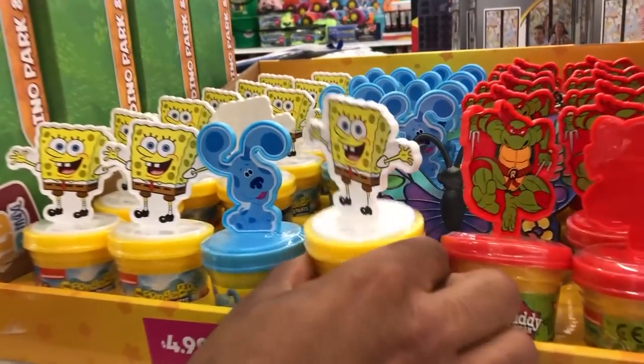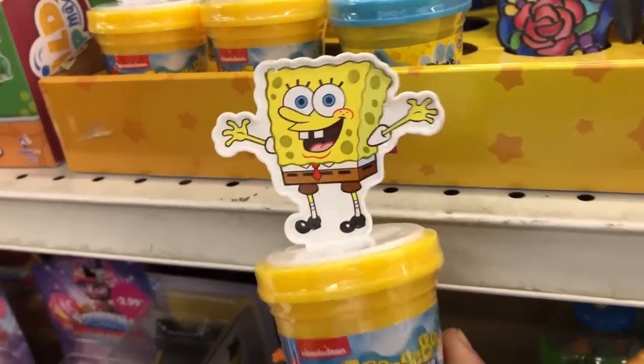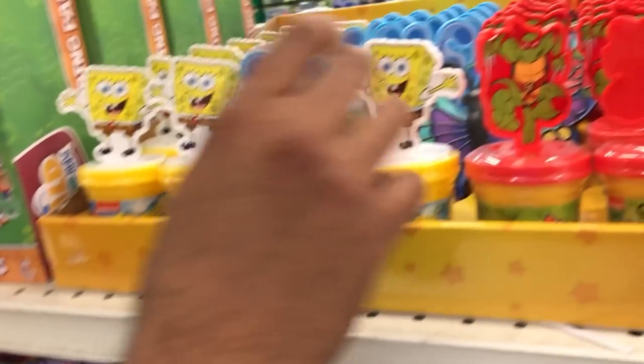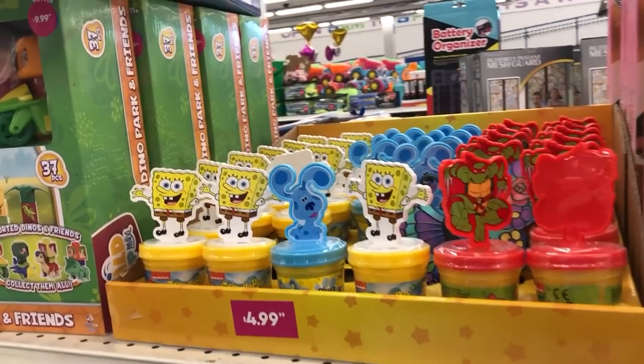Okay, and they have these guys right here, which is a SpongeBob product, but these are only $1 at Dollar Tree. They're asking $5 here for these. I have a feeling that's why there's so many still here. Yeah, they're like, oh, we can get this cheaper. Yes, we're not gonna pick that up today.